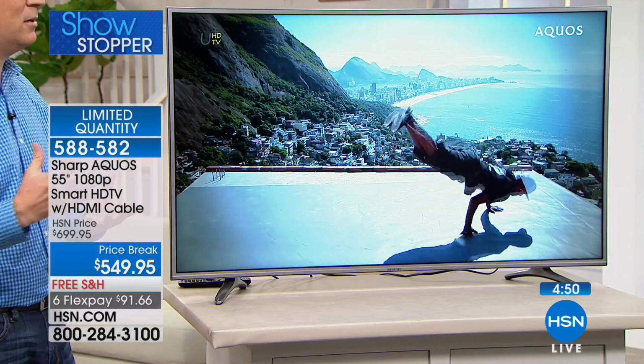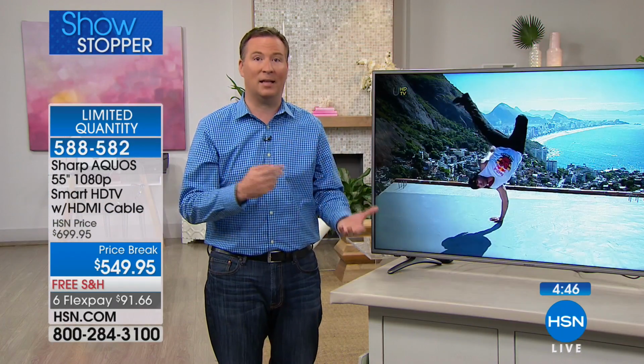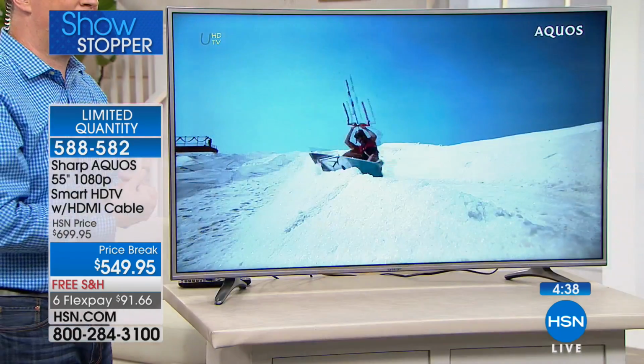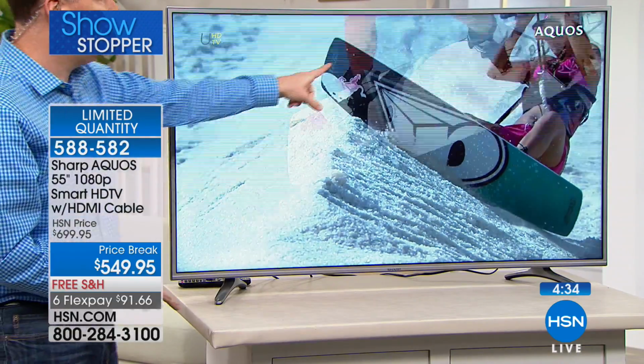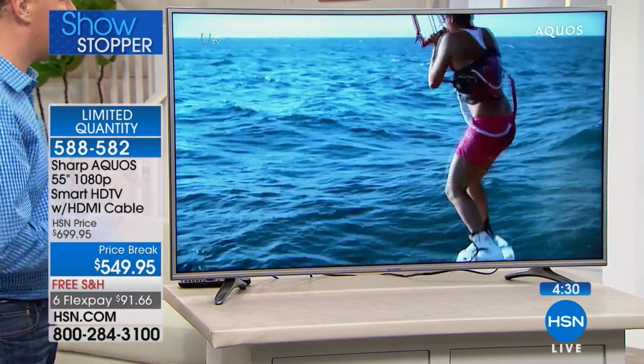There's also a bigger contrast ratio. The contrast ratio is the difference between the lights and the darks. If you have a really narrow contrast ratio, you end up with a lot of gray. You don't get that deep black. Well, this one has a wider contrast ratio, so when you see the black, it looks like black. When you see the white, it's a crisp white.